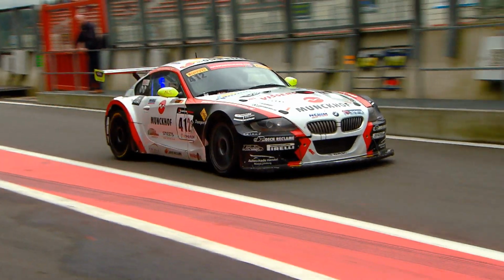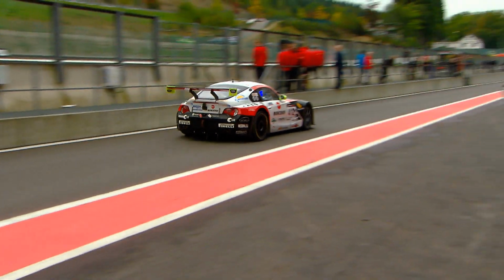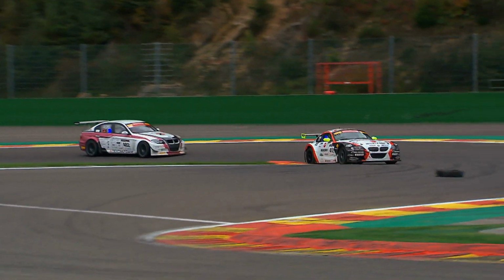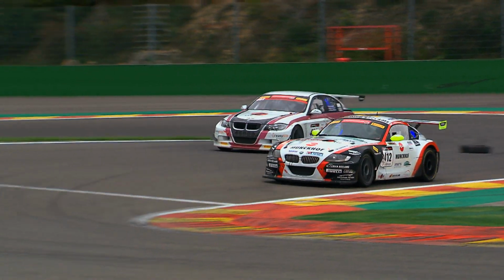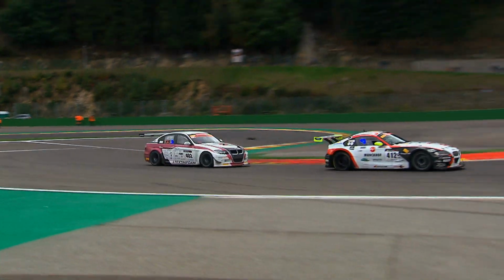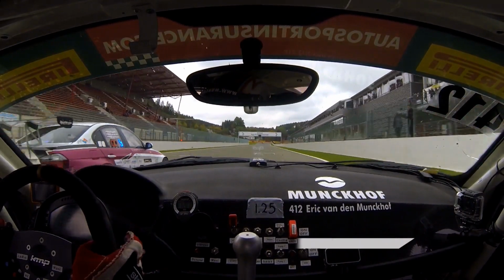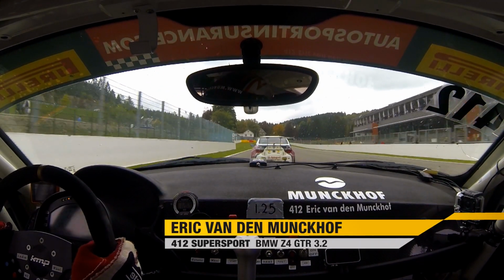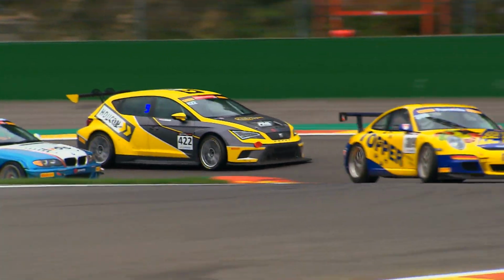With 0 seconds, Erik van der Munkhoff leapfrogs Boekarts and van der Aert after the pit stops. But van der Aert closes the gap right down in the bus stop. Erik van der Munkhoff has to go offline to avoid some tyre debris, giving van der Aert the run, and he grabs 4th place in front of Erik van der Munkhoff now. They are on target for the championship.